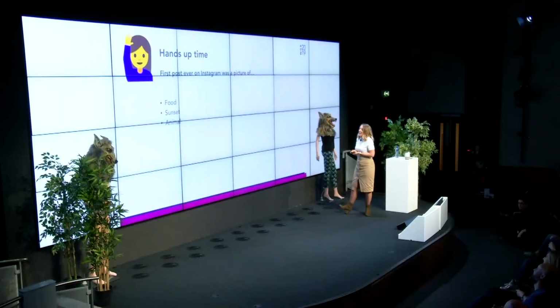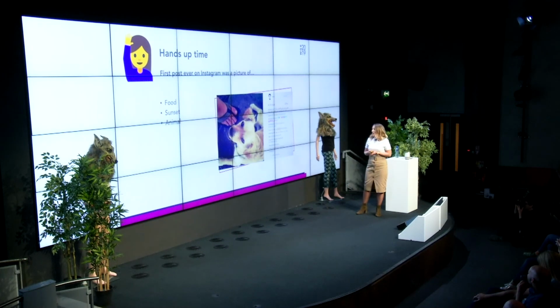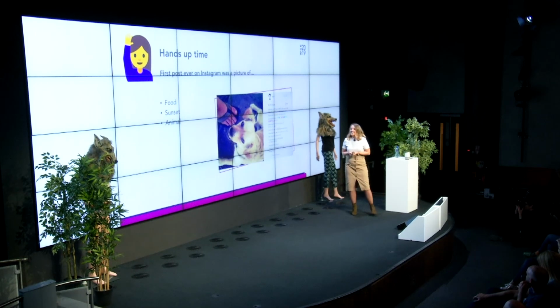Well, all the animal lovers are correct. It was indeed of this dog and a foot, but mainly of the dog. And this was posted by the CEO and co-founder of Instagram. And unfortunately, we don't know the name of the dog. But a lot has changed since this dog went down in social media history.